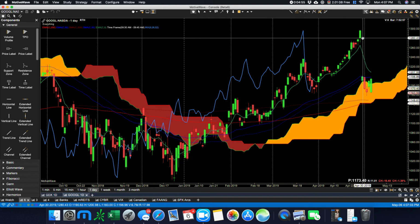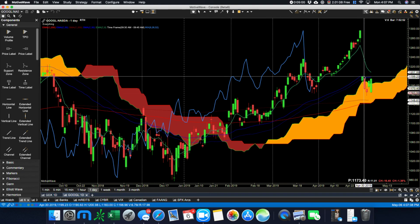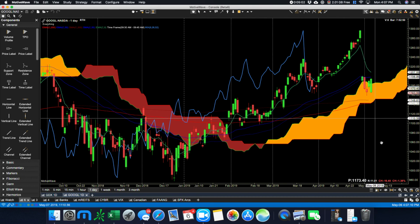Google continues to suffer. Although it did have a big rebound, it's still not recovering from this big earnings drop.